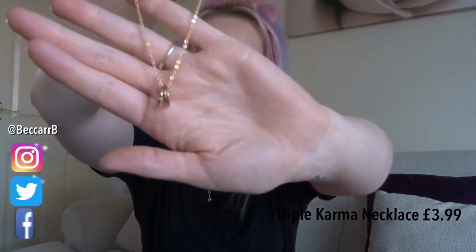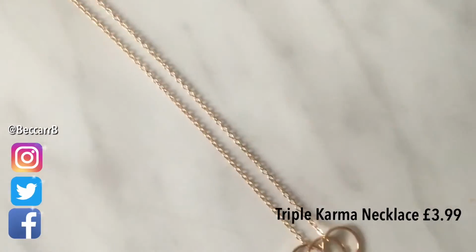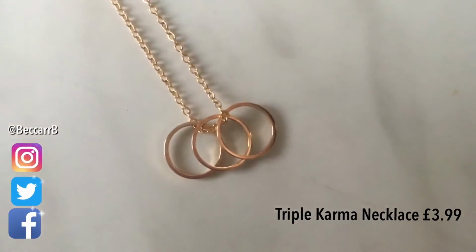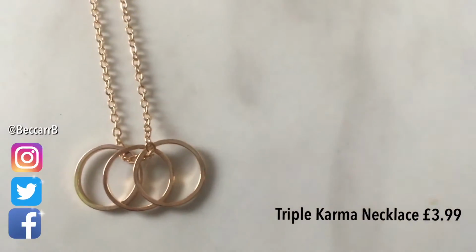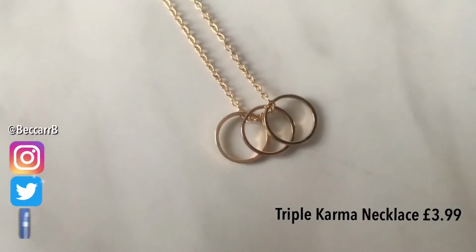Yes. I got one with three. I just thought this was really adorable. I just liked it. Again, so cheap, like oh my god. Crafted so beautifully as well. Oh my god, you can just put this with any outfit.